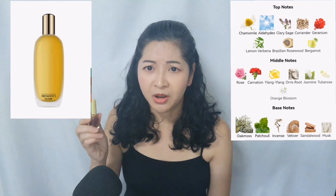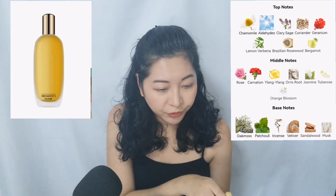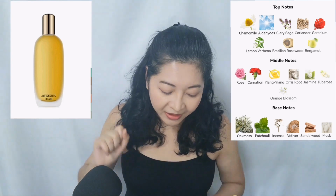Oh, it also has oak moss, yet another note that makes something earthy and kind of smoky.